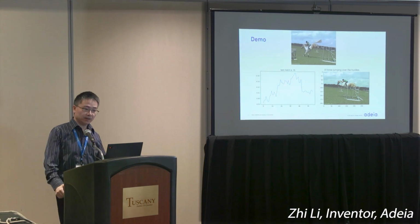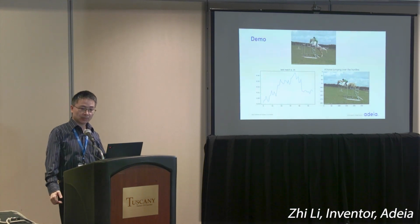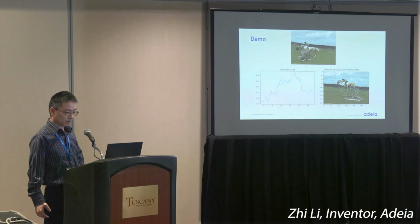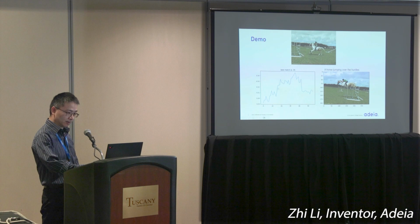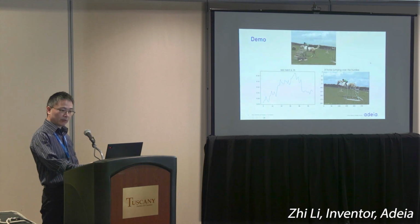That's a relatively straightforward example. A horse jumping over hurdles. Okay, so there's no setback, it just keeps running, and then at the top of this curve, that's the exact moment I want to capture.